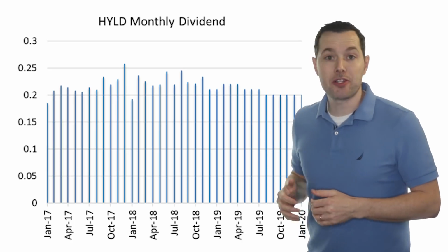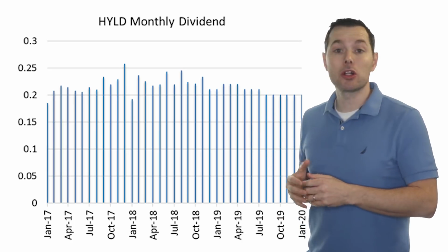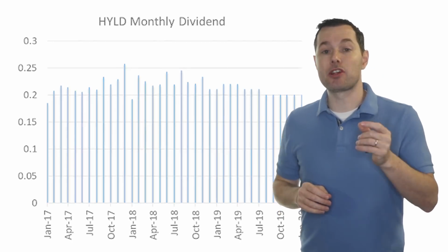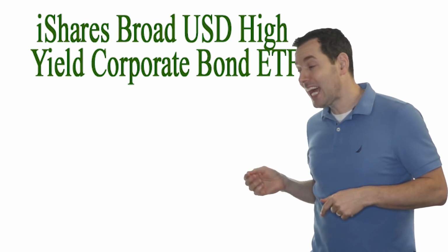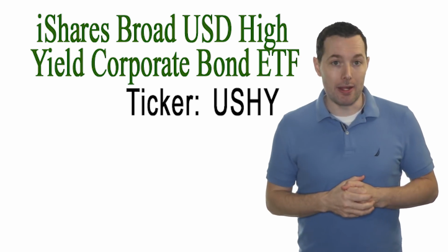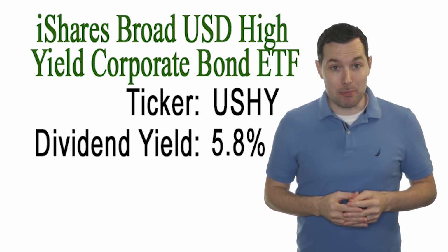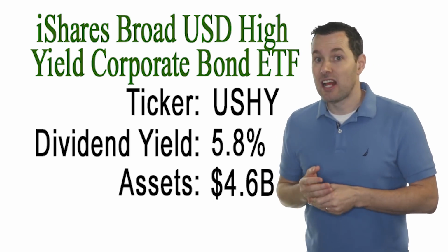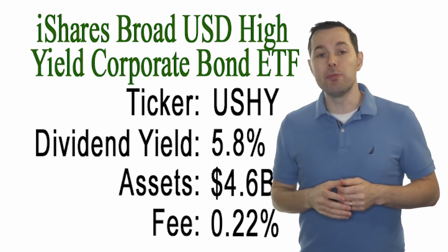Now, if this fee is too much for us, and in some people's minds it very well could be, for that we have the next monthly dividend ETF, which is called the iShares Broad High Yield Corporate Bond ETF. Ticker symbol USHY. They have a dividend yield of about 5.8%. They have about $4.6 billion in assets, and they have a fee of just 22 basis points.